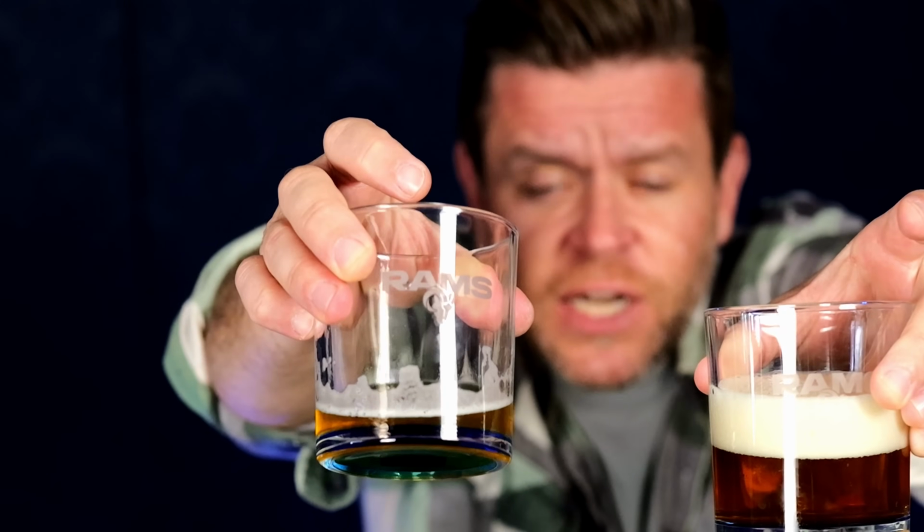Okay. So this one, if I look at the two, it's definitely darker. Can you see how this one is substantially lighter? The Imperial IPA is much more amber in color. It has a thicker head, a beefier head, a more robust head.